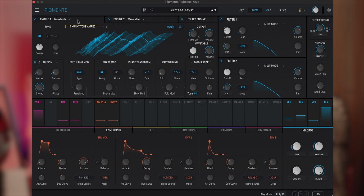As we open it up in Pigments, we can see how the sound was made. It's based on two wavetable engines with rather bright wavetables, plus a multi-mode filter which tames it down, available as a macro number 1.